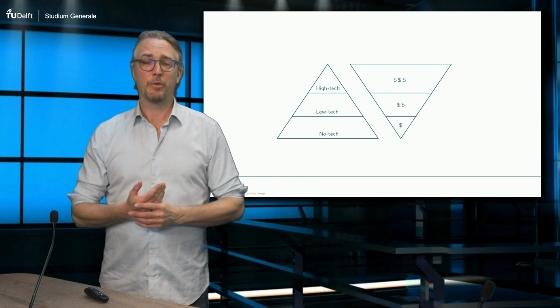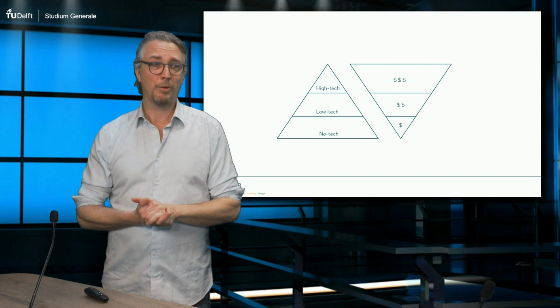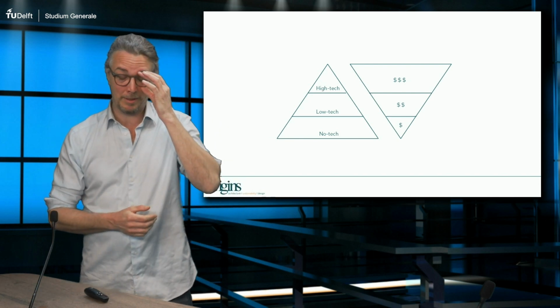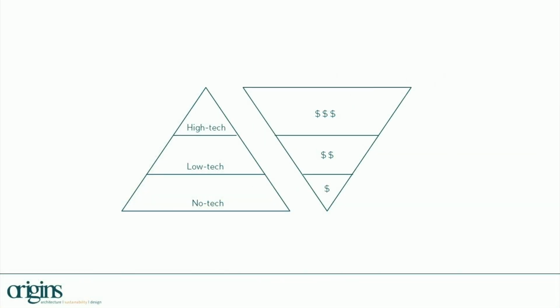There's this beautiful little schema I always use: if you have no technology, you have no costs. If you have high-tech solutions, they're usually expensive. So when people come to me and say, I want a house with solar panels and a heat pump because I want it to be sustainable, I'll usually say, why don't we start at the beginning? Let's start with a good house, a well-designed house.